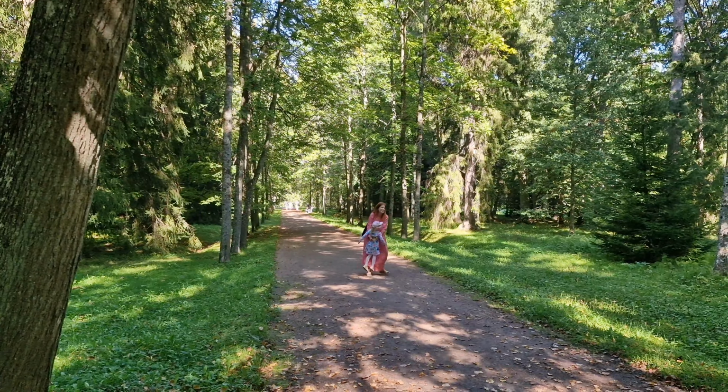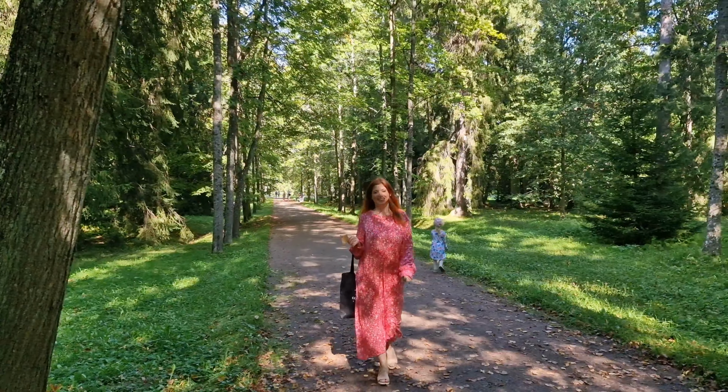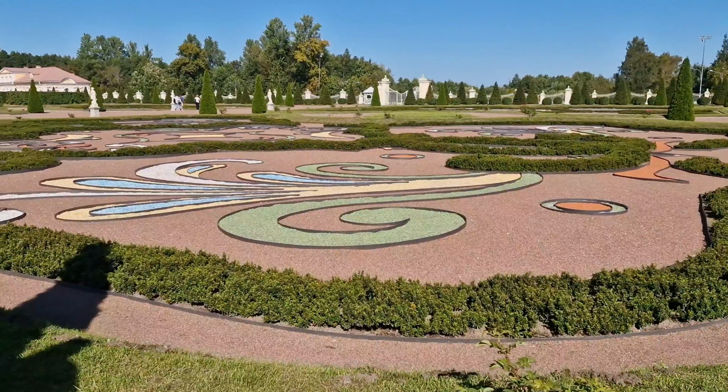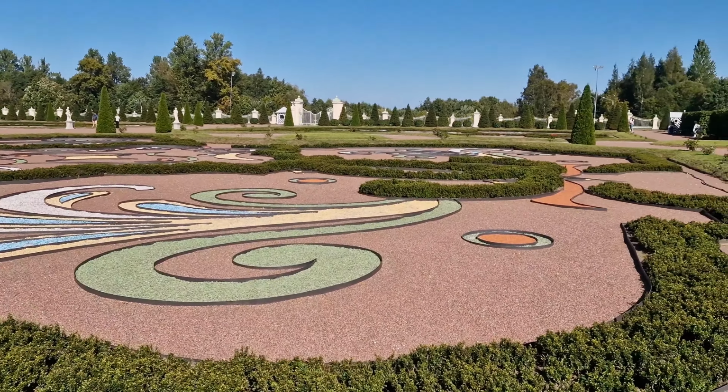Here you can walk in a beautiful park, enjoy the beauty of the garden and lake, and children really enjoy running in the labyrinth of trimmed bushes. Small trips like this inspired me and filled me with new energy.